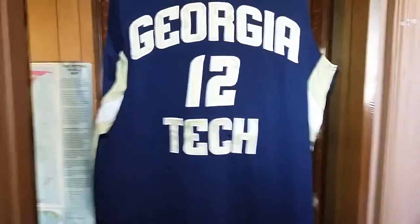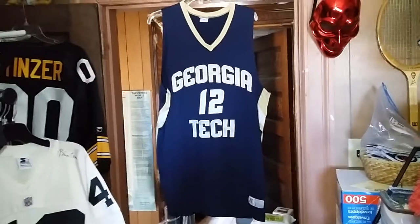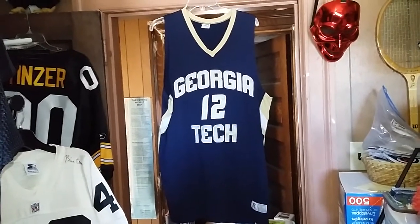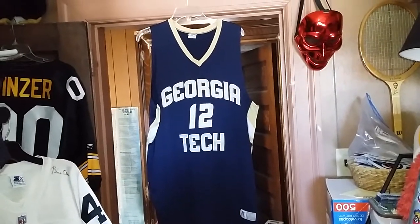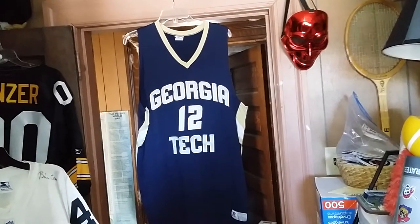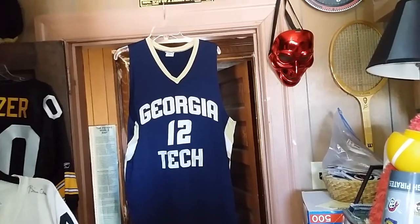Okay, so there you have it. Now you know. A retail basketball jersey from the late 80s, early 90s. During a fine time of basketball. Okay, so this is Georgia Tech Yellow Jackets, number 12, Kenny Anderson. Retail. Not sure if it's home or away. I'll figure that out by the time I end up putting the title on it. But yeah, I'm not sure.